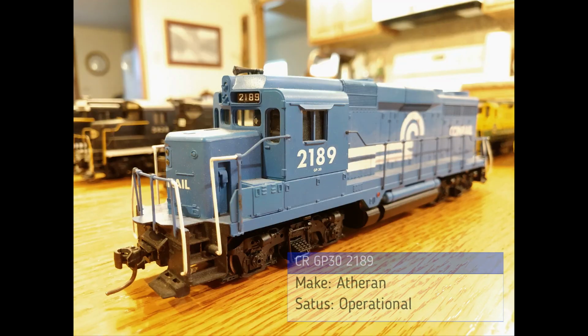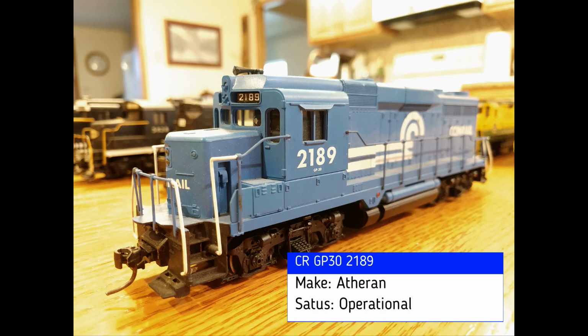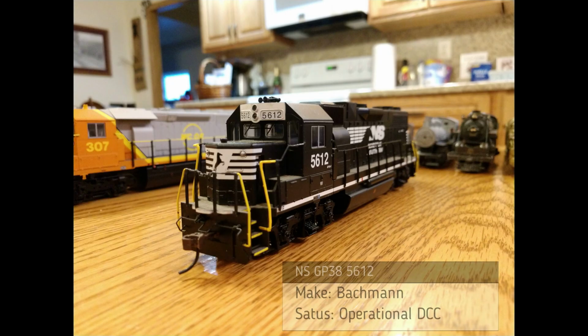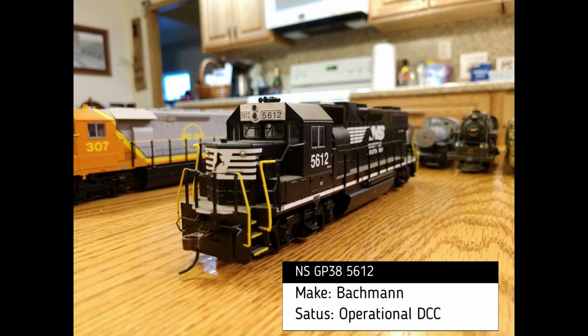Moving on to Conrail locomotives, we have a GP30 number 2189, and a GP35 number 2273. This locomotive was actually the second HO scale locomotive I ever owned, and I used to run this in tandem with 1361. Now we're moving on to Norfolk Southern locomotives.